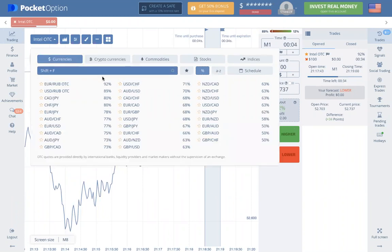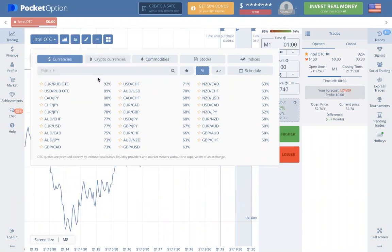So Pocket Option has a lot of options and a lot of different ways to make money. You don't have to be stuck in a box or stuck on this screen or stuck on currencies if that's not something that you're interested in or attracted to doing.